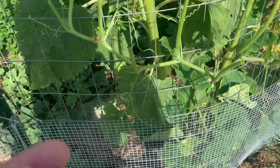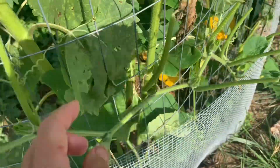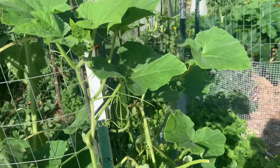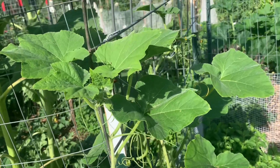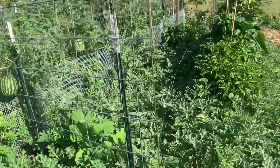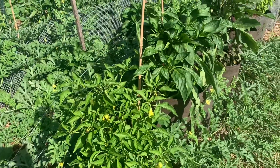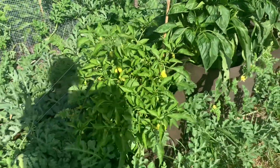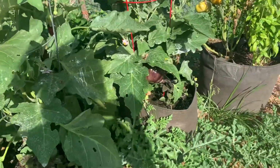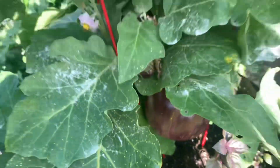All right, well, here's an example of deer damage right here. This is a butternut squash plant, and they have come right up and eaten all the leaves right off of this whole edge. I really don't know what I'm going to do about this because there's no way I can really block this off from them at this point. So far, they've left alone, knock on wood, the peppers and the watermelon growing out here, as well as the eggplant. Which reminds me, I need to come and pick this beautiful eggplant today. Maybe I'll do that this morning.